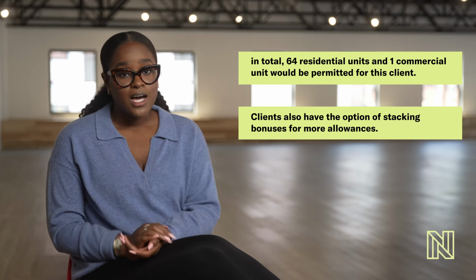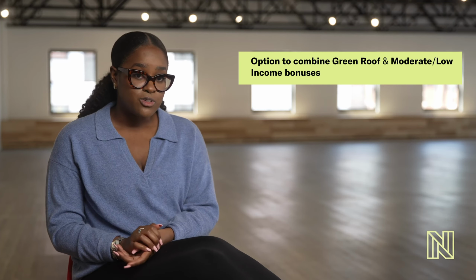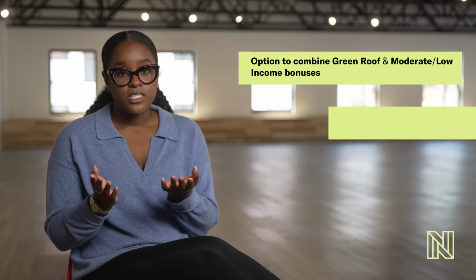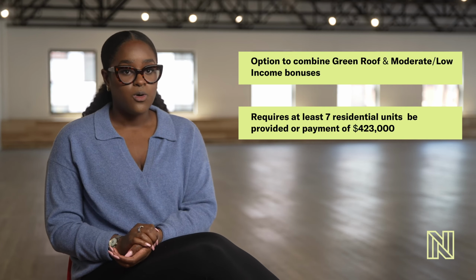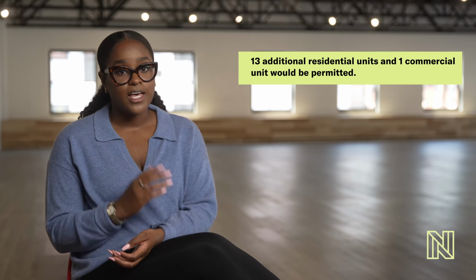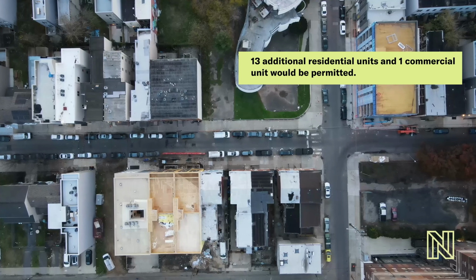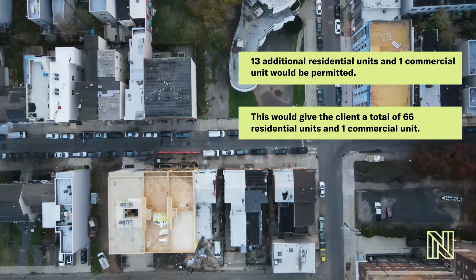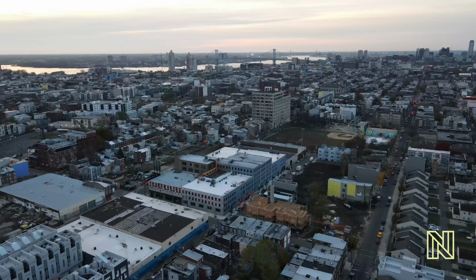Our client also has the option of stacking the bonuses. So if he decides that he wants to go for the green roof bonus in addition to the moderate income bonus, which requires 7 residential units be provided or the payment of $423,000, he would be able to get 13 additional residential units, as well as the 1 commercial unit that's allowed as of right. This would total to about 66 residential units and 1 commercial unit on the property.